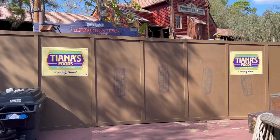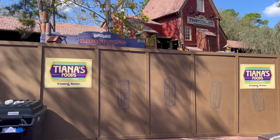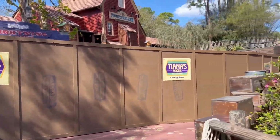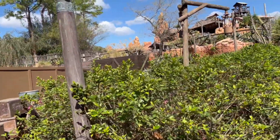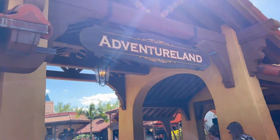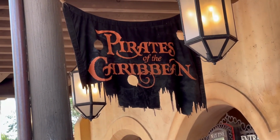Just got off at the Frontierland station, and we can already see they're getting ready for Tiana's Food employee-owned restaurant and the Bayou Adventure. We're gonna start this Fat Test in Adventureland. Let's go see some pirates.